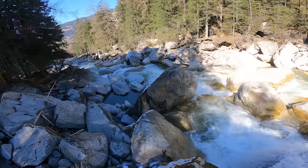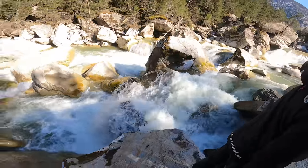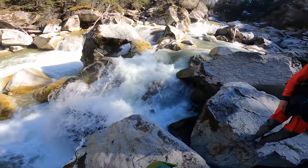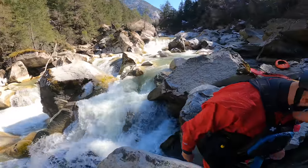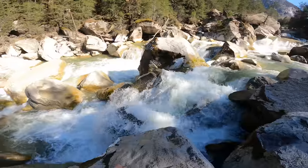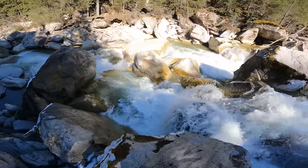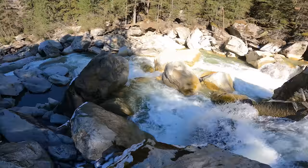I think I could maybe have bashed down this one and probably been okay, but ultimately, I only wanted to do it to have a no portage descent down the river, which is not a good reason to send a rapid that you're not sure about and to risk possibly getting hurt. Sometimes it's better not to view the bigger picture, but to take things step by step and approach them as they are, right in front of you. With more water, that rapid will go, but for now on this descent, we portaged around it.